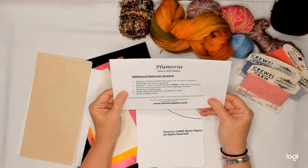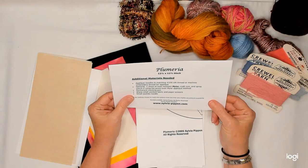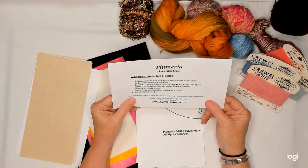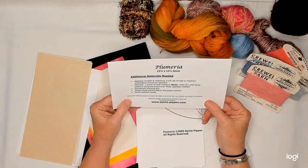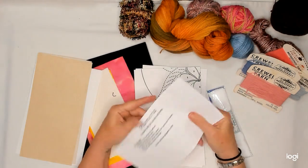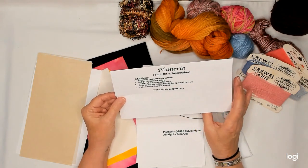Additional materials needed: applique needles and matching 100% silk thread or machine embroidery thread for applique. Optional: one sheet of heat-resistant mylar, craft iron, and spray starch if using the press over mylar applique method. Permanent marking pen, sharp small pointed fabric and paper scissors, small Shishiko needle. Yes, I have all those things. So this was made in 2005, I think. That's a long time ago. Shishiko hasn't been popular that long, I didn't think.